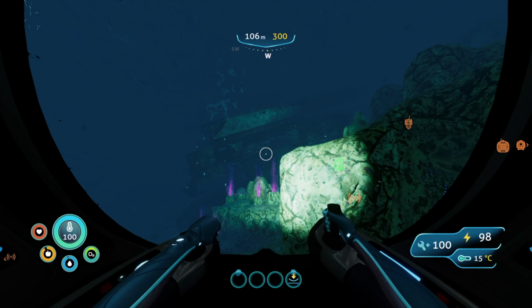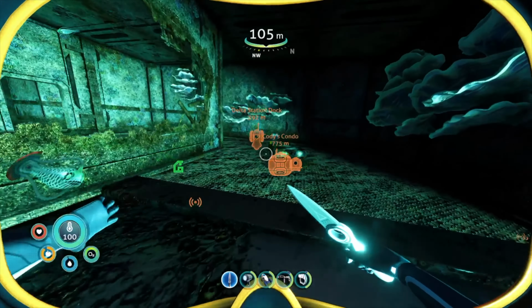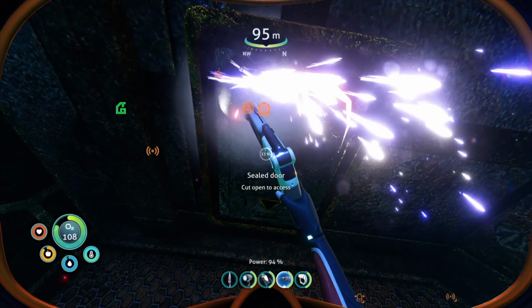Where's the ship? Oh, it's right here. All right, I don't want to park Taco near the purple things because those things blow up. Now that I have the rebreather and stuff, I can actually do way more. So I can cut this thing. Let's see what happens. I better find some cool shit in here. If I can't find anything, I'm gonna be so mad.